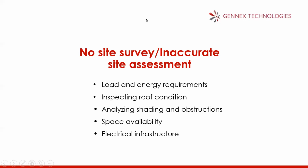Now, in every site assessment, when you inspect a site, there are some things you need to look out for. You need to look at that environment, if there is any structure that is coming up that later on could be built and could cast shadow or shade or obstruction on your solar array when you eventually mount it. So those are the things you need to look out for.